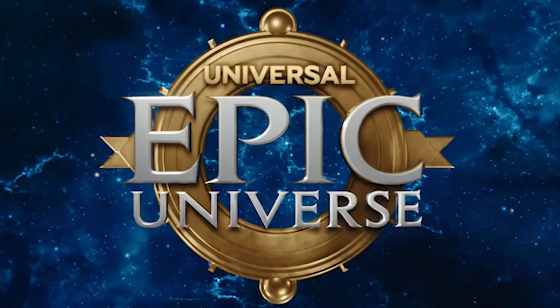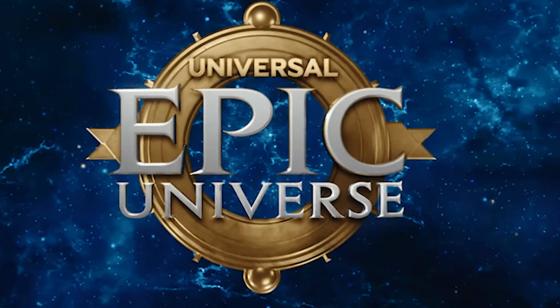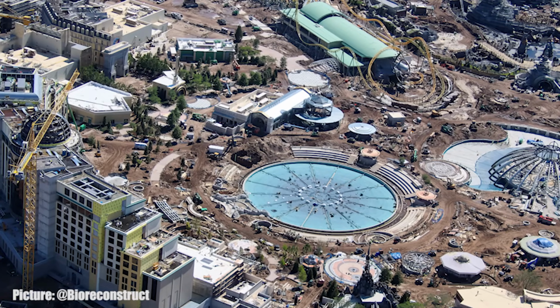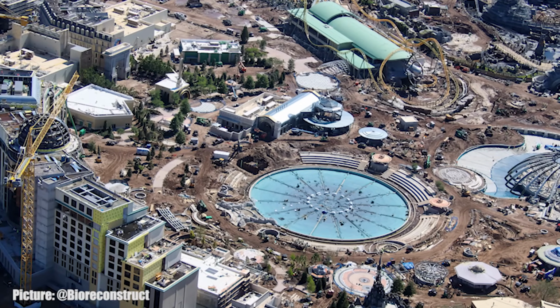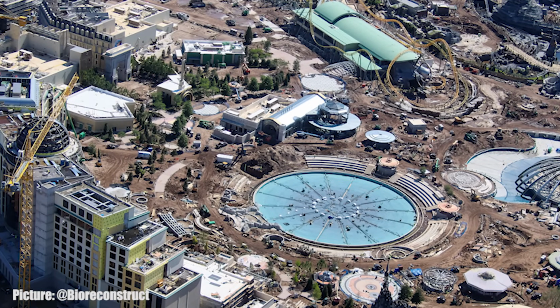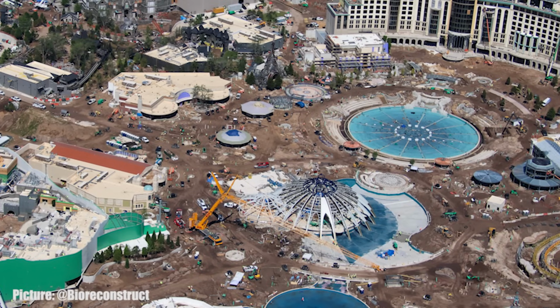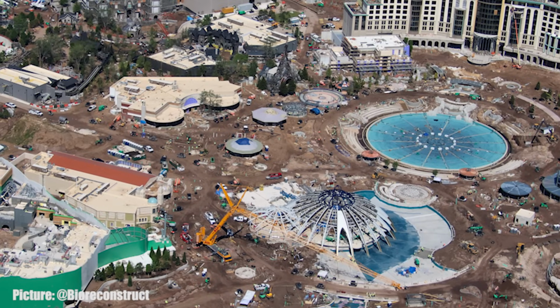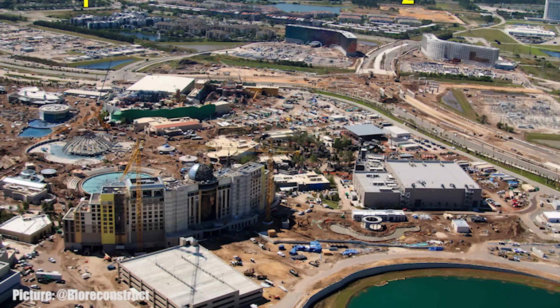It has been quite some time since we have gotten detailed aerial views of the nooks and crannies of Universal Epic Universe. This past week, BioReconstruct has delivered an enormous set of new aerial views for us to break down and see what has been going on around this highly anticipated theme park.